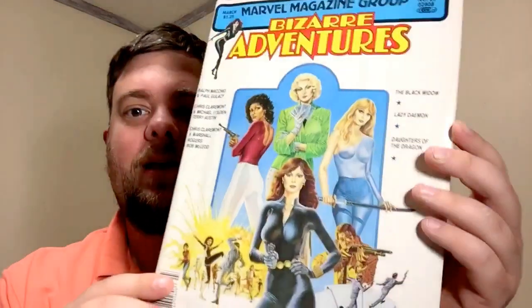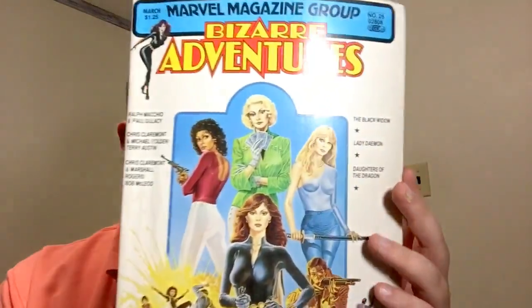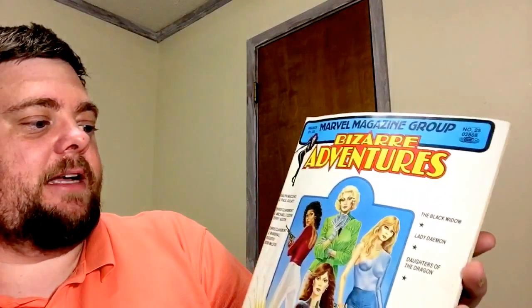Just saying. Bizarre Adventures, number 25 magazine. Each of these books like this, these Bizarre Adventures, had 3 stories in them. And this one had a Black Widow story, Lady Damon, and Daughters of the Dragon. And it's got Chris Claremont, Michael Golden, Terry Austin, Bob McLeod in this.